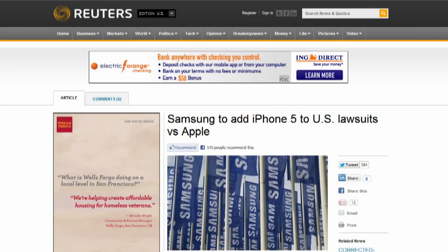Samsung said it would add the iPhone 5 to a list of products accused of violating its patents, according to Reuters, citing U.S. court documents. Samsung and Apple are fighting several court cases in 10 countries. Tired of all these patent issues? Well, you can join the fight.